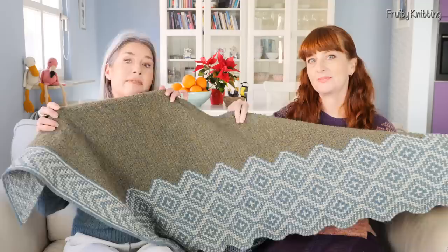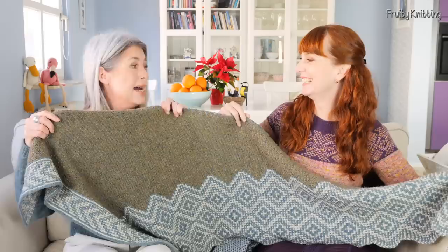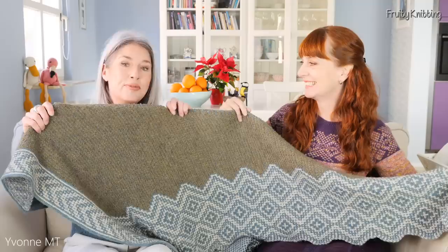but also because it was a joint venture with the woman who taught me how to knit, also known as Mom. So I named the shawl after her. It's called Yvonne MT, short for Yvonne Maria Theresia. Which is an extremely elegant name.